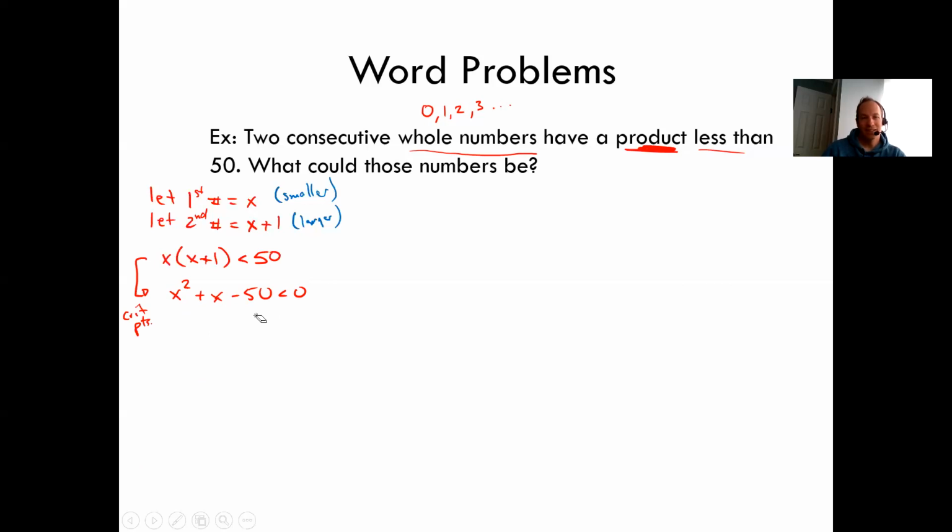So I need to know the exact points. Now, if you look at this, can you factor it? Let's see, AC equals negative 50, the middle number is 1. Are there two factors of 50 that add to 1? I don't think that's going to work. That's not factorable. Okay. So if it's not factorable, we'll have to use some other thing here.